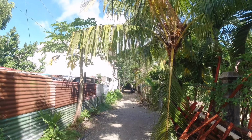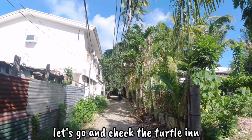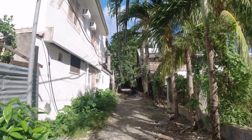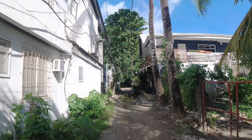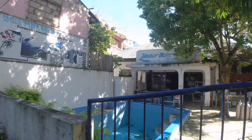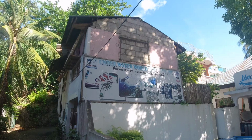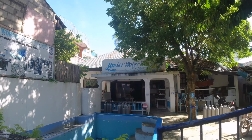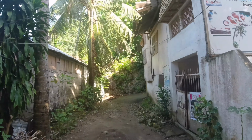So, punta tayo doon. Meron pong apartment guys. It's called the Turtle Inn. So, tignan natin kung available na sila. So, mostly apartment dito guys is all closed. Siguro yung permit. Diving. This is diving. Underwater World Explorer. So, I think they are open, but they don't have gas. So let's go to the Turtle Inn.